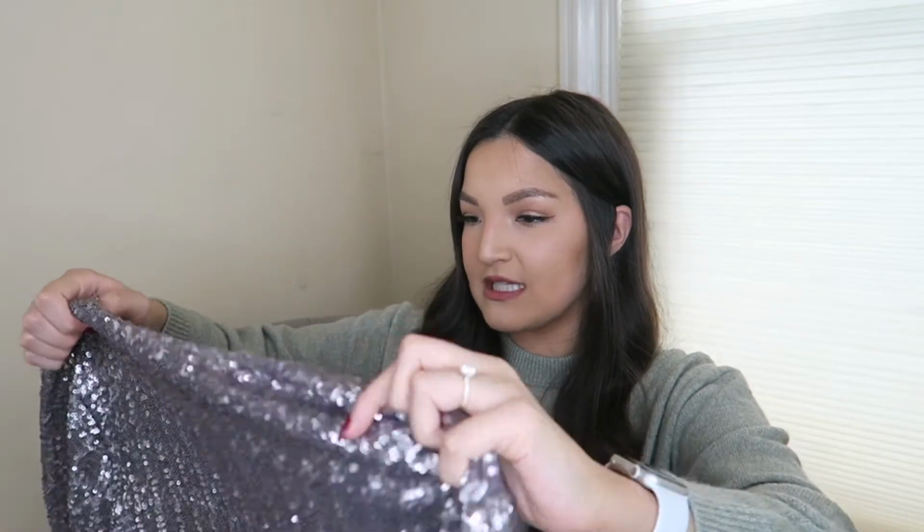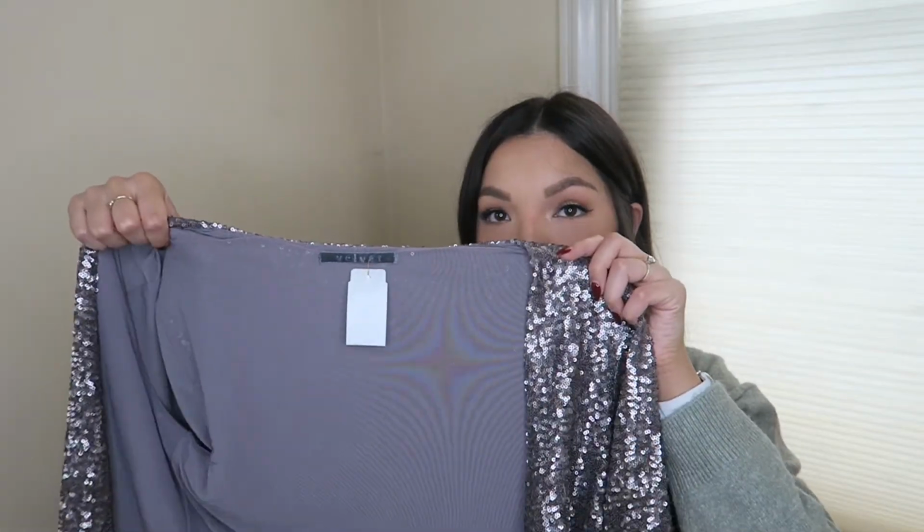Next thing I got was only $10, which is the main reason I wanted to pick this up. I also do have a need for something like this, and that is this sparkly jacket. So I was a little hesitant just because I'm very sensitive when it comes to things like this material. I don't like itchy clothes. It's just not worth it to me. It is lined, and the material seems really great quality.